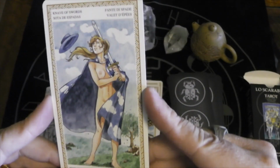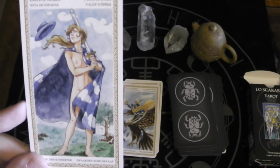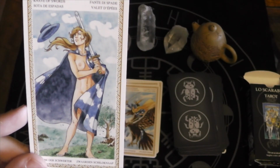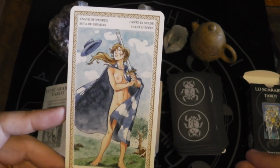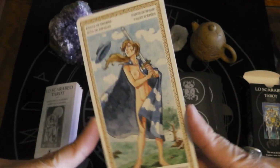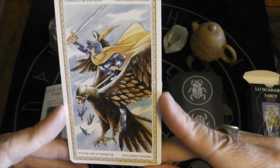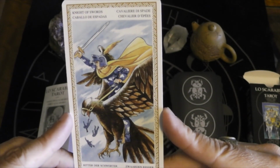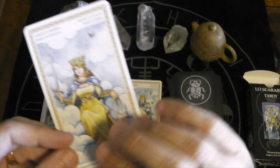Here we got the Page of Swords. I see. So in the Cups and the Pentacles, the knights were naked, but in the wands and swords, we got the knave or valet naked. Let's see, here's the knight dressed. Oh, there's people falling in the sky. He's gonna swoop in any minute now.